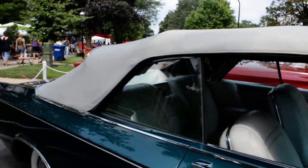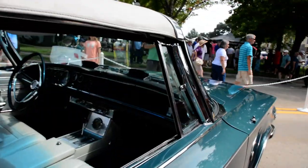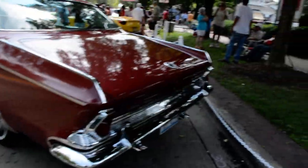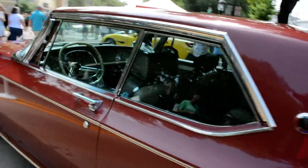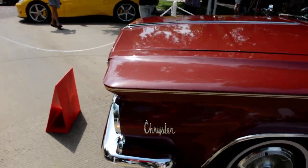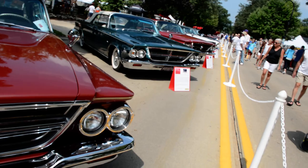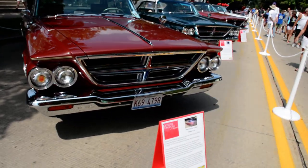Just the pinstriping down the side that was a bigger, cleaner look than the wider trim they had on the 300 Sports. And then we have our 300K Coupe brought here from Donnie Carr, who lives a few miles away from here in southwest, far southwest suburban Chicago area.